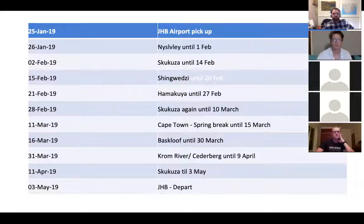Most places we spend about 2 weeks or so at each of the sites, and we'll do a mixture of research projects and lectures, biodiversity surveys, and a bunch of other skill sets that you'll learn along the way at each of those sites. We'll write exams, probably in the Cedarburg, and you'll do, as I said, your final capstone research project in Skukuza during that last long leg there.